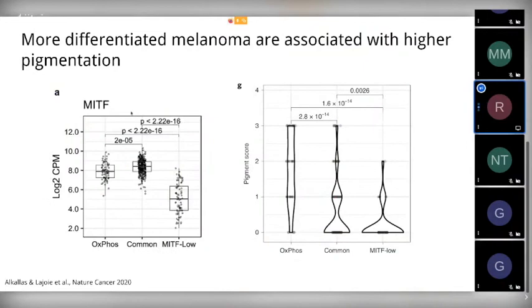And you can see this over here by looking at MITF expression. MITF is a marker of normal melanocyte differentiation. You can see that it's more highly expressed in the OxPhos and common subtypes. And you can see that associated with this greater differentiation is increased pigmentation of melanocytes. So melanocytes, their function is to produce pigment and protect the skin from ultraviolet radiation. And you can see that differentiated melanocytes produce a lot of pigment, whereas less differentiated melanocytes produce less pigment.